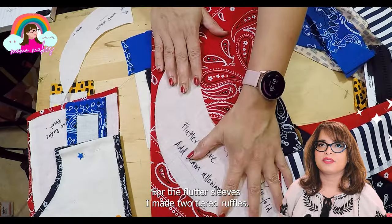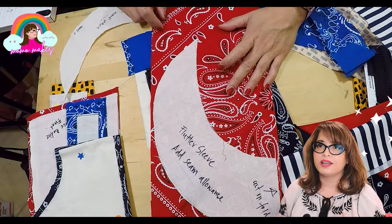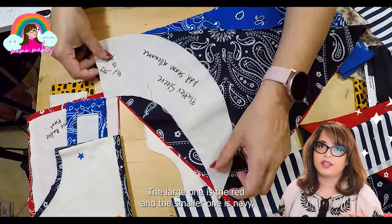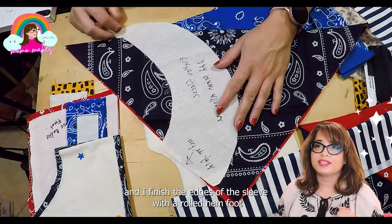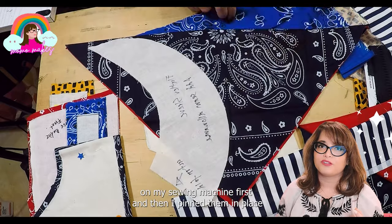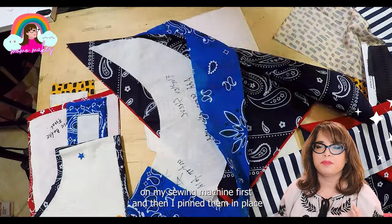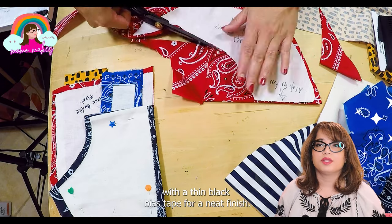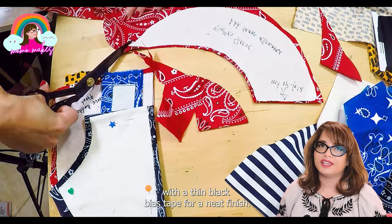For the ruffle sleeves, I made two-tiered ruffles. The large one is the red and the smaller one is navy. And I finished the edges of the sleeve with a rolled hem foot on my machine first, and then I pinned them in place at the armhole right here and finished the join with a thin black bias tape for a neat finish.